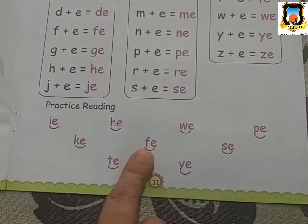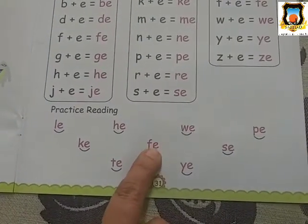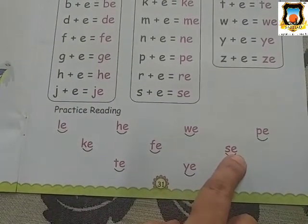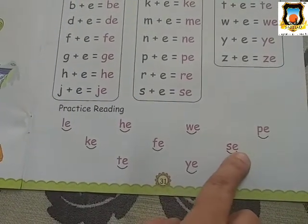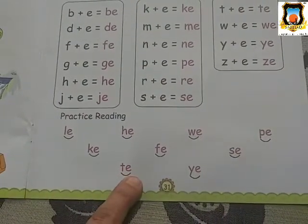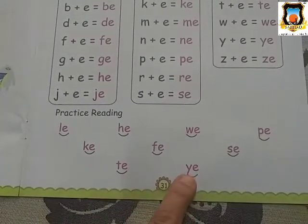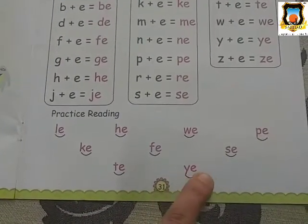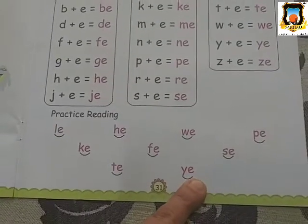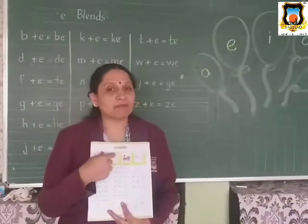F says F, E says A, F, A, Fay. S says S, E says A, S, A, Say. T says T, E says A, T, A, Tay. And Y says Y, E says A, Y, A, Yay. So champs, all of you understood E vowel blends?